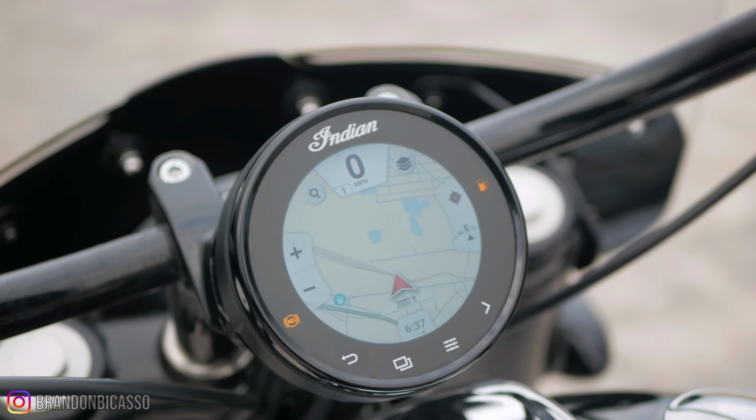Also, when you hit your brights, let's do that again. Bright symbol turns on. Really cool, right? And also this little button right here, start flipping through the different screens. Pretty cool. So as you guys can see, we are currently in sport mode.